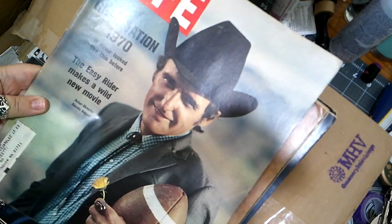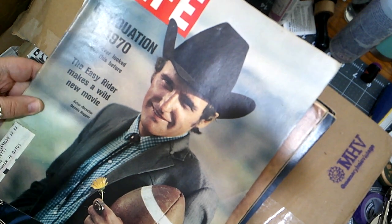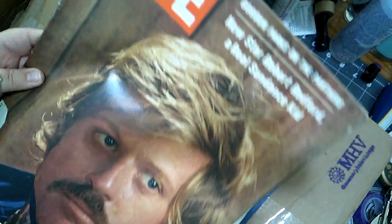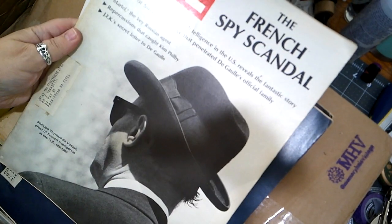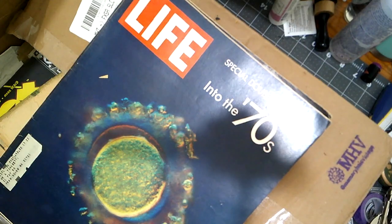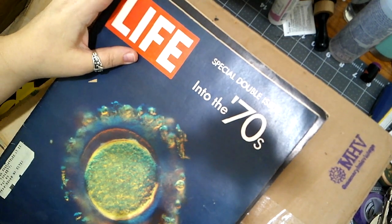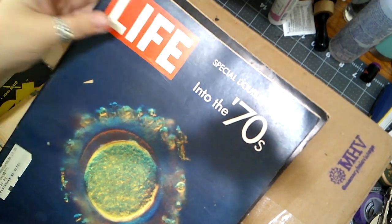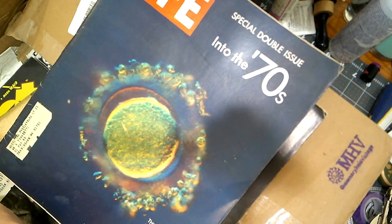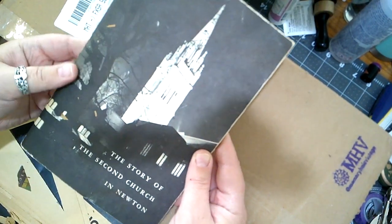Ooh, Cowboy. Graduation 1970. It never looks like this before. Robert Redford. February 1970. The French Spy Scandal. 1968. Ooh, that sounds cool. Sometime remind me to tell you about Pride and Prejudice and spies, because I have a whole thing on that. Life into the 70s, 2-in-1 issue. The story of the Second Church in Newton.